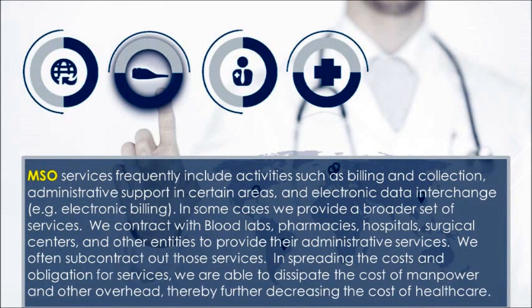MSO services frequently include activities such as billing and collection, administrative support in certain areas, and electronic data interchange, e.g., electronic billing. In some cases, we provide a broader set of services. We contract with blood labs, pharmacies, hospitals, surgical centers, and other entities to provide their administrative services. We often subcontract out those services.